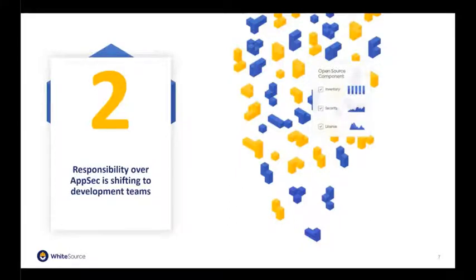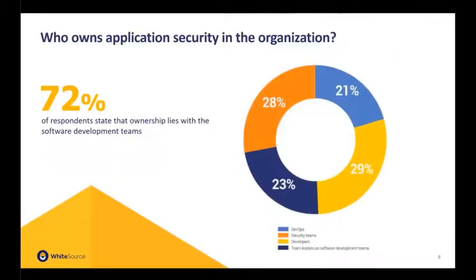But all right, so let's see who owns it right now. Survey says. So let's see how the solution to everything is changing here. Who owns it? Well, 72% of the people said that ownership lies with the software development teams, which I'm happy to hear. I'm very happy to hear. I'm surprised by that one.